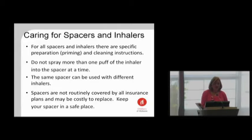In general, they all have to be primed, the press and spray inhalers, before they're used the first time. And then if they've sat unused for several weeks, like your quick relief medicine, you need to prime it again. They also have cleaning instructions. In particular, the spacers typically are washed every week. So follow the instructions in your product guide.